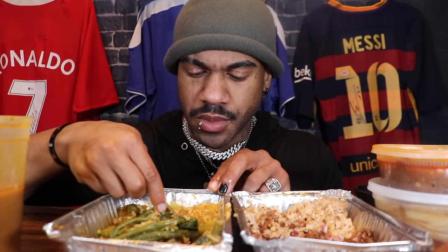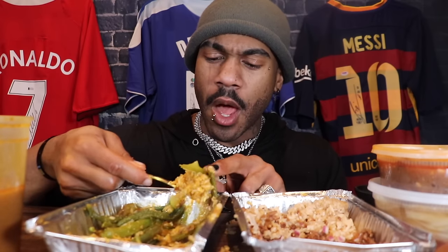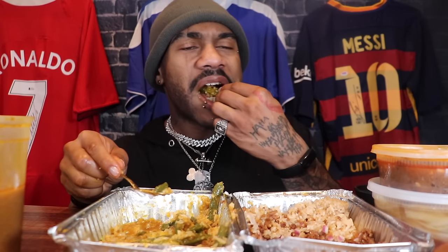Yeah. Looks like bok choy as well, which is like a Chinese cabbage. Bok choy. Green beans. Oh, that was juicy as hell. Sorry. And there's the okra. Not the biggest fan of okra, but that almost has an asparagus-like texture. Let me see this.